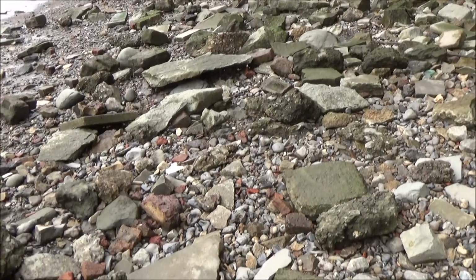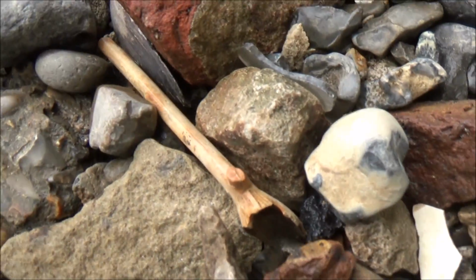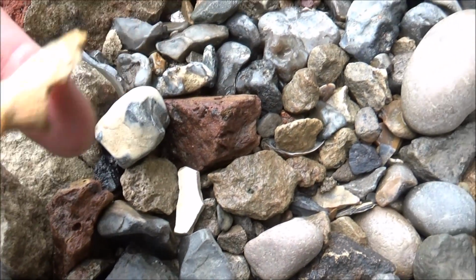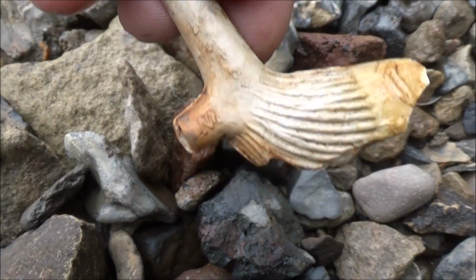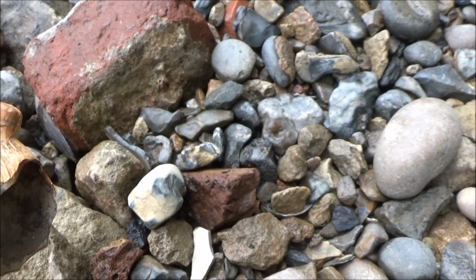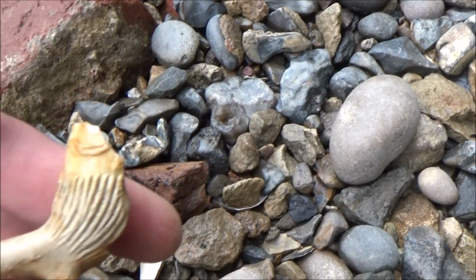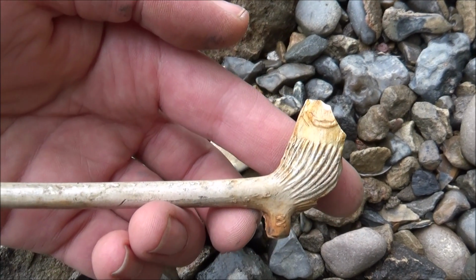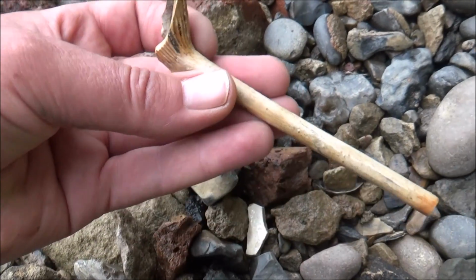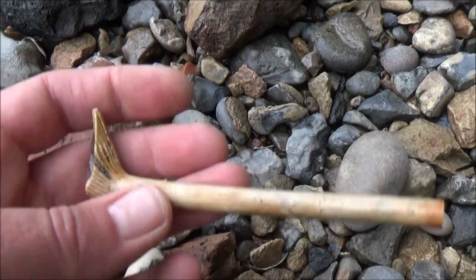Here we go. Found too many whole pipe bowls today, but here's a nice long stem. And it does have a maker's mark on it, which is letter M, I think, and T on the other side. Late 18th, early 19th century, I think. Nice heel on it with the maker's mark. Right, off I go.